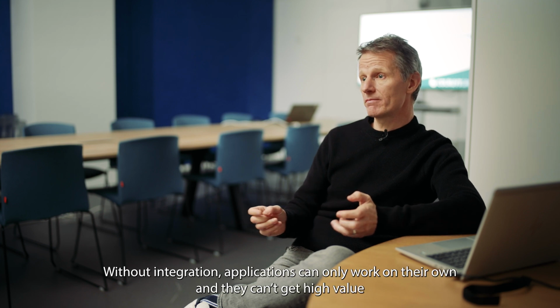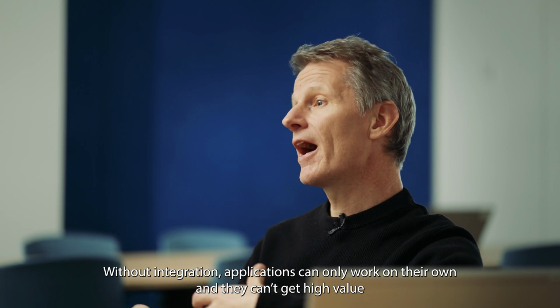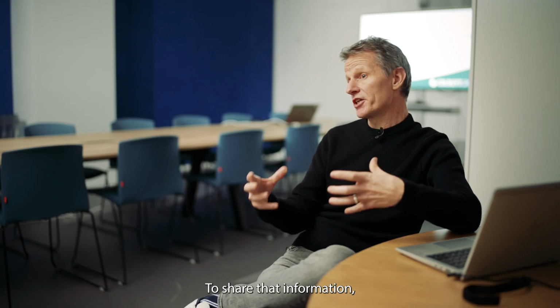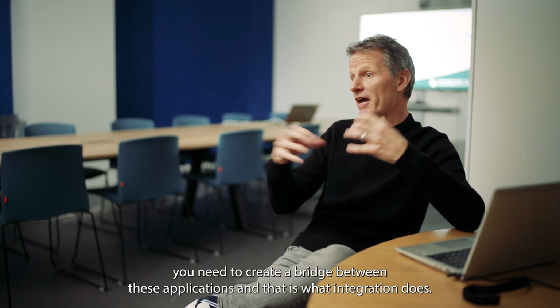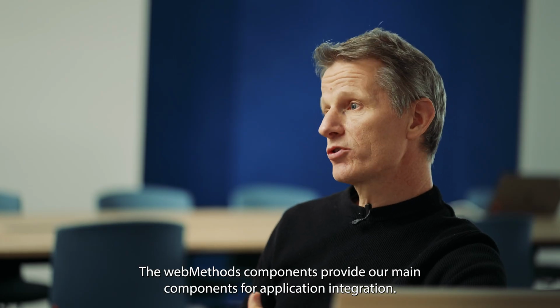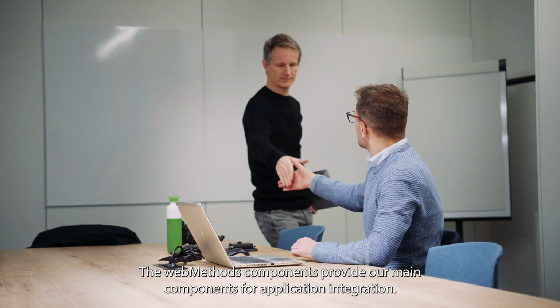Without integration, applications can only work on their own and they can't get higher value by sharing information. And to share that information, you need to create a kind of bridge between these applications, and that is what integration does. The Web Methods components provide our main components for application integration.